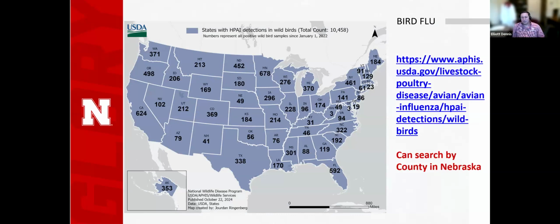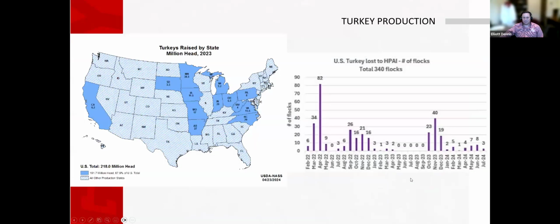This was released by the USDA Animal Plant Health Inspection Service, based out of Colorado. They monitor animal health and safety throughout the United States. And you can see here in Nebraska, we've had 49 cases of bird flu detected. But when we think about places where turkey is produced, up in these areas, there were a lot more. If you're interested, you can go to this website and search by your county in Nebraska, and you can see what type of high path avian influenza was detected.